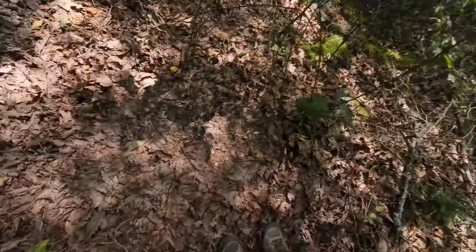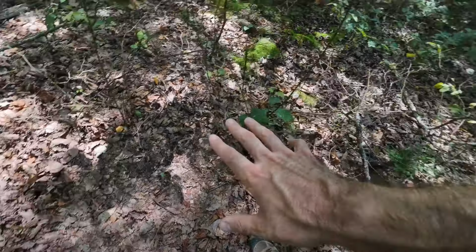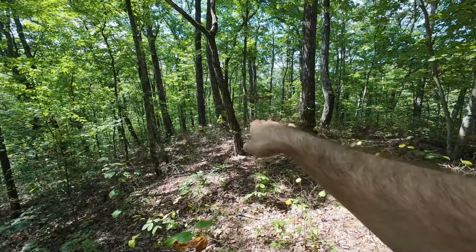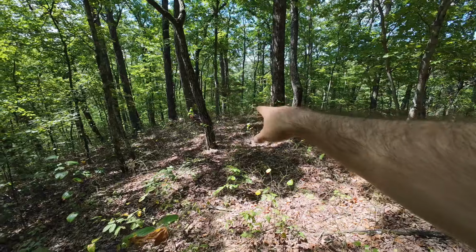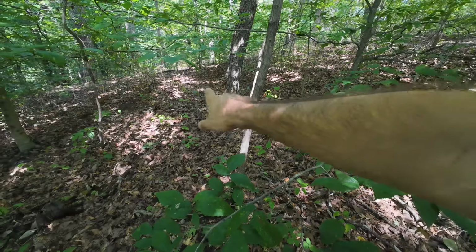So here's a really nice bed actually on this ridge top here. Where I'm going is just down there. There's an old rub right there too. So it's looking like a good spot so far. Man. Yeah, there's another good bed right there.